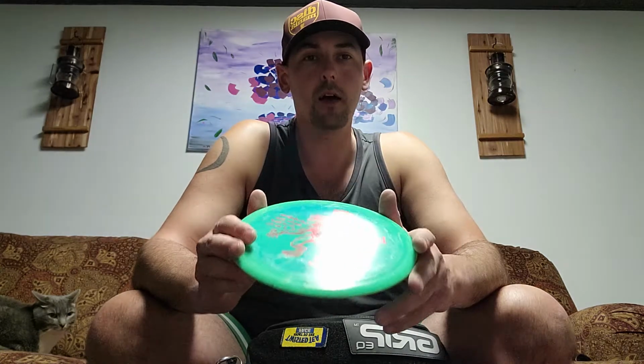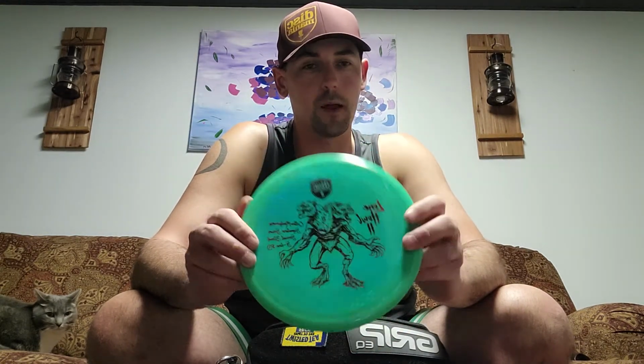Then another hookup from Nate. I got the Lone Howl 2 Colt Montgomery Signature Edition S-Line PD, swirly S-Line PD. This thing's very beefy compared to the other PD, but I do like it. It's actually a really good forehand disc, good backhand flare skip kind of thing. So yeah, and it's beautiful, sweet red stamp on that green swirly disc. Looks really cool. So that stays in the bag.